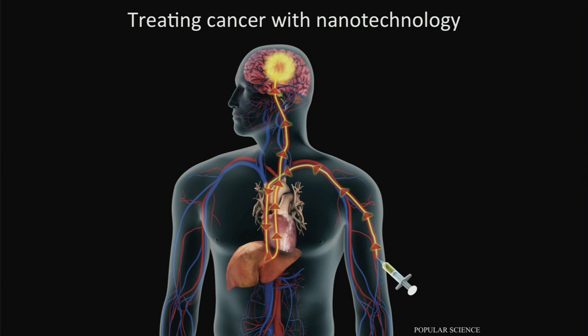So this is an idea that's been out there that you may have heard of, and the idea here is to make these same nanomaterials that can find their ways into tumors and not have them be sensors, but actually have them deliver chemotherapy locally.